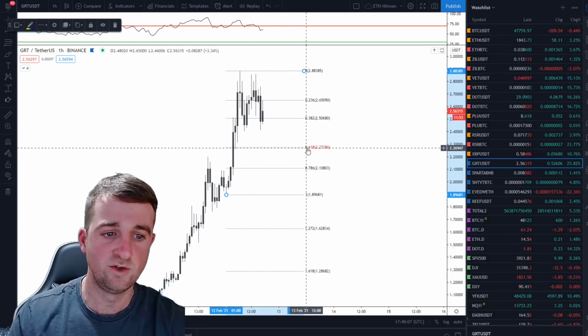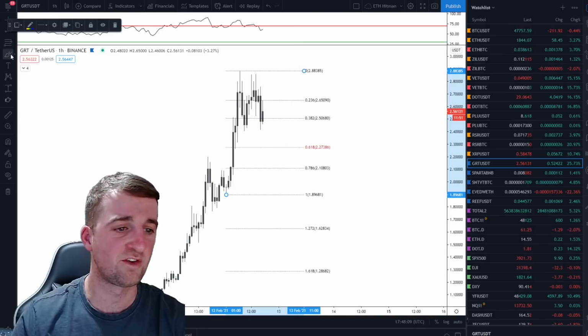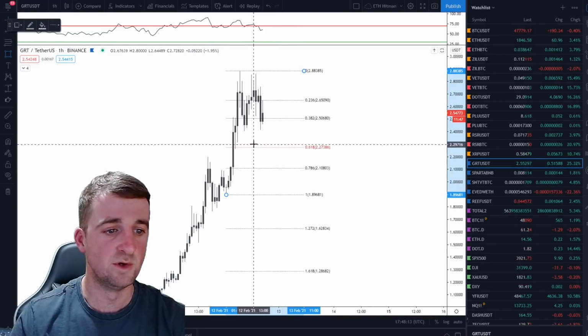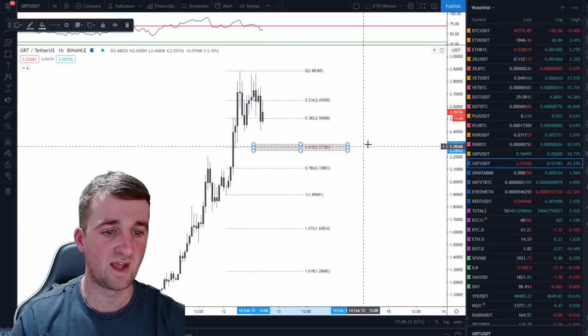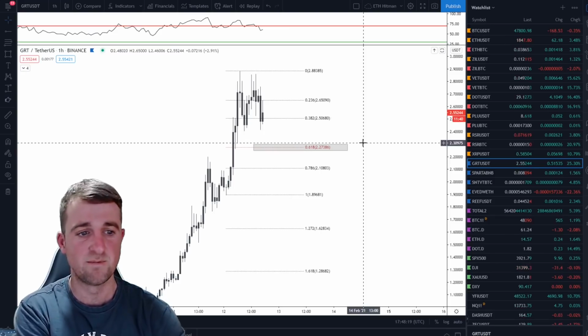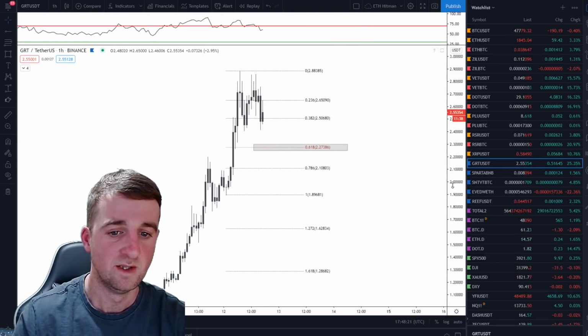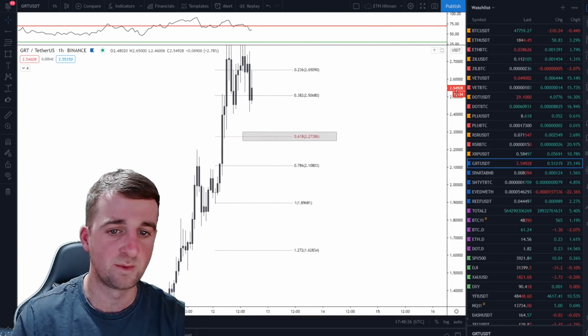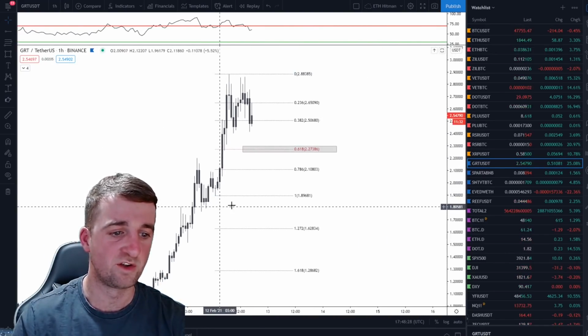So usually if I'm looking to purchase and I see a project that's done a fairly significant move, I would look to target this area here, so $2.27. The market is quite bullish at the minute. I mean, if you're looking on the hourly here, you could take this as a full move, but we have done a retracement on there, so this is the best place to go.